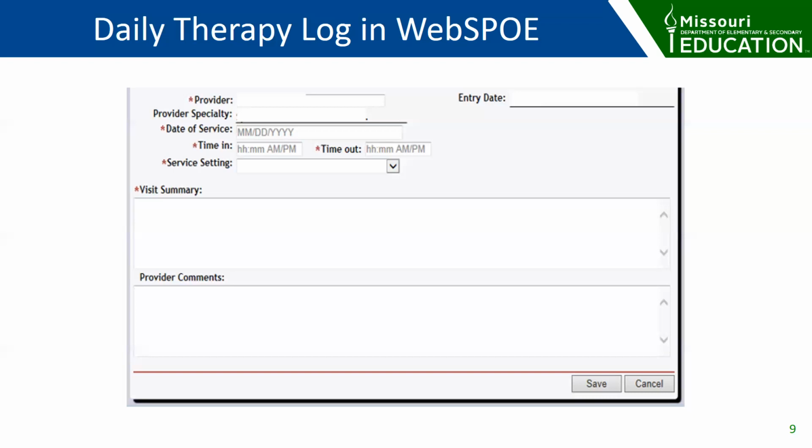The final required piece of data entry of the daily therapy log is the visit summary. This is a narrative of the activities conducted for the date of service listed above. The provider comments are optional in a daily therapy log.